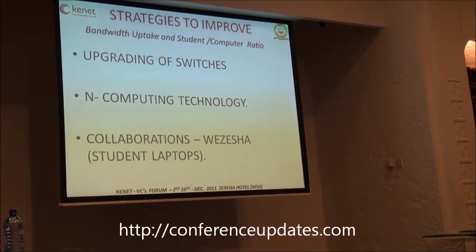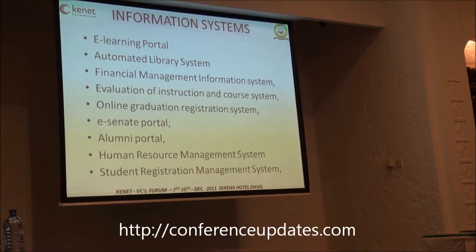Again, there are collaborations which we hope will continue. An example is the Wezesha, whereby students can actually own laptops. We hope that this is going to be extended also to the academic members of staff. Now, there are quite a number of information systems which we have established and are currently running. We have an e-learning portal platform. We have an automated library system, financial management information systems. These are the keywords, among others.